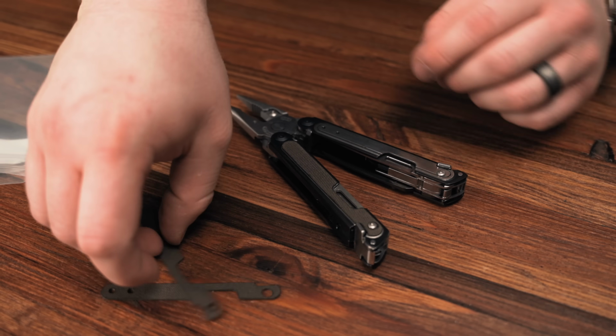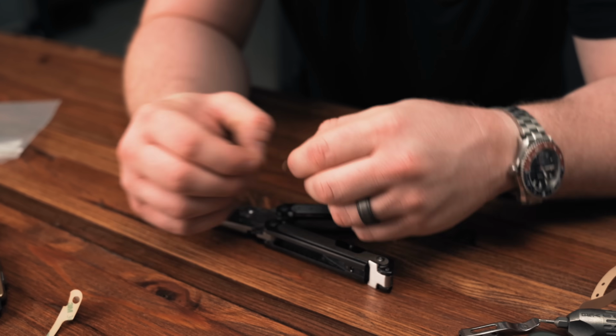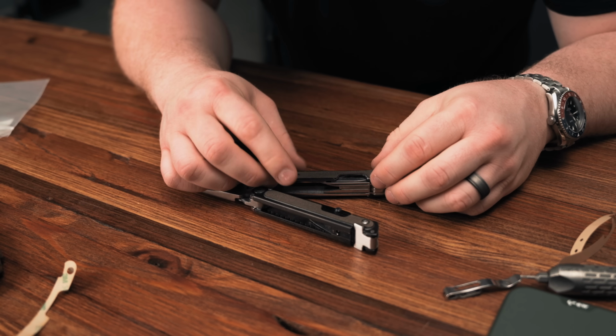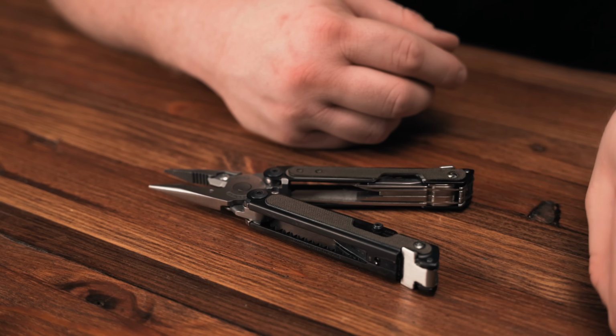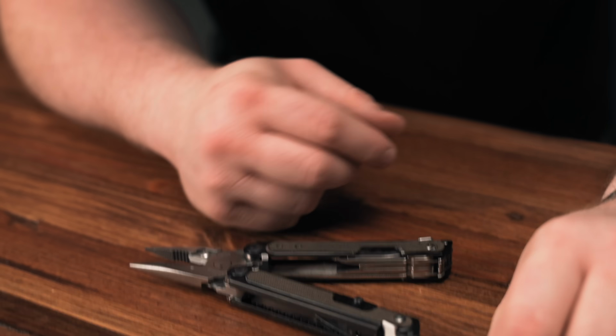Okay, 3 to go. All right, this is the one tricky one because you got to make room for the clip. Now you can try to screw through this, but the problem is that these screws are too short if you want to have the clip on. The screws just will not bite. There's not enough length to them.